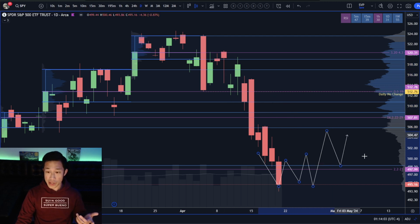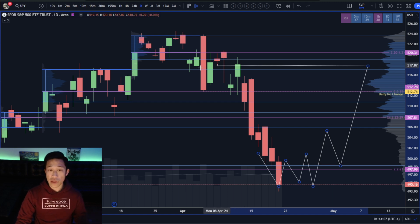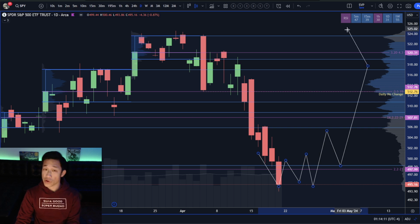They need to do this, break out, and then get back over this to say that they're back on the offensive, pick up where they left off, trying to hold the back test of this and trying for new highs. All right.